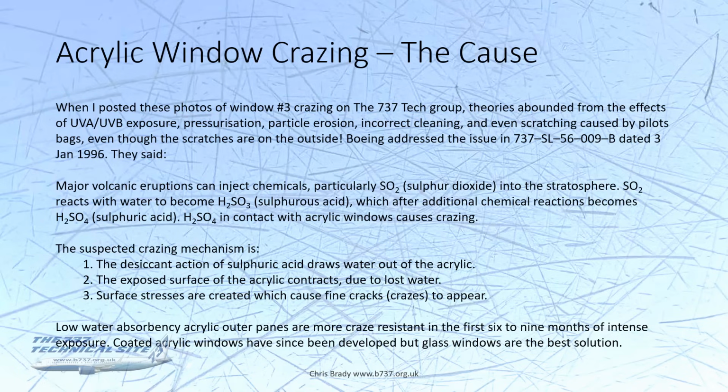From the effects of UVA/UVB exposure, pressurization, particle erosion, incorrect cleaning, and some engineers were even insistent that the scratches were internal, caused by pilots getting their bags in and out of the flight deck, even though the scratches are on the outside. Now, I did some homework, and I found, this is pitched at the engineers, I guess, service letter 56009-B, dated 3rd of January 1996, and it was a long service letter, so I'll give you the summary here.